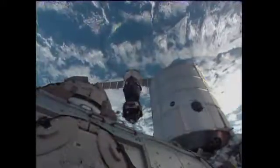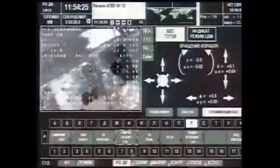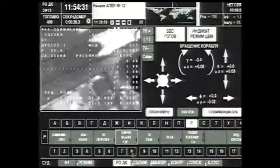Tomorrow's Soyuz relocation by Commander Padalka, Kornienko, and Kelly will be the first such relocation of a Soyuz outside the International Space Station since November 1st of 2013, when the Expedition 37 crew managed to do that. They relocated their Soyuz from the Razvet module to the Zvezda.